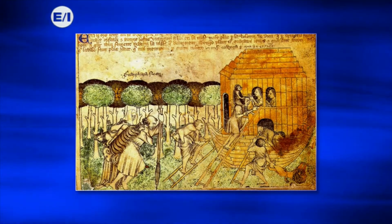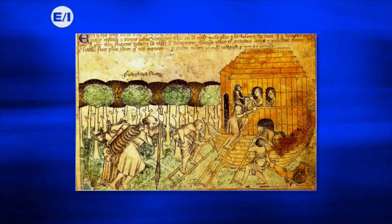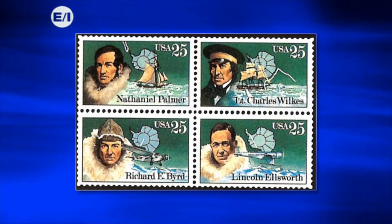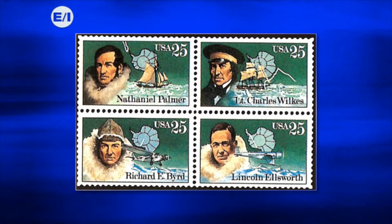The animals appear to be dragged unwillingly onto Noah's Ark in this medieval manuscript of what first book of the Bible? Marriott's Ridge. Genesis. Yes, sir. These postage stamps honoring explorers of Antarctica do not include what Norwegian man? Towson. Amundsen. Roald Amundsen is correct.